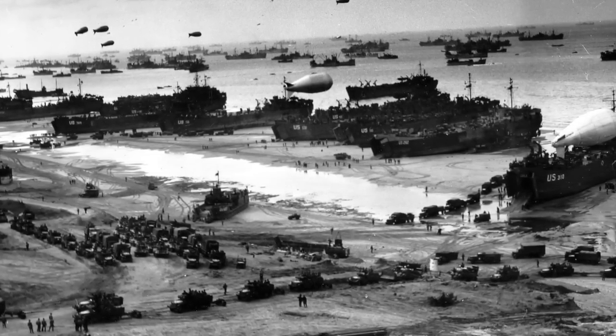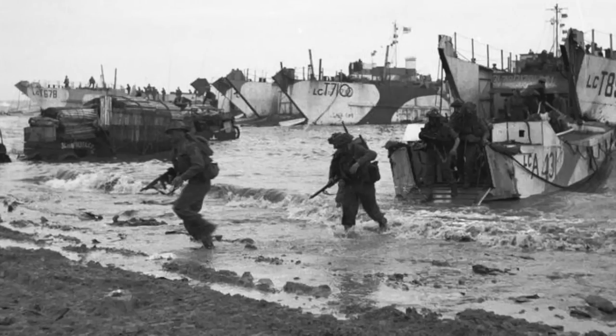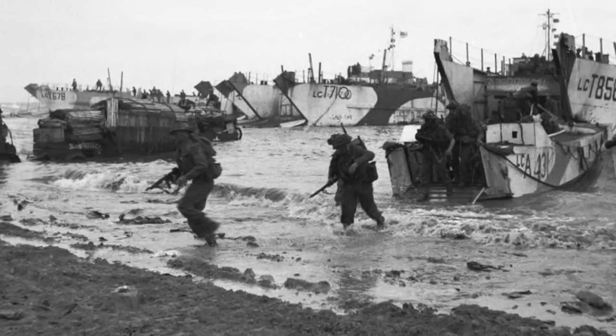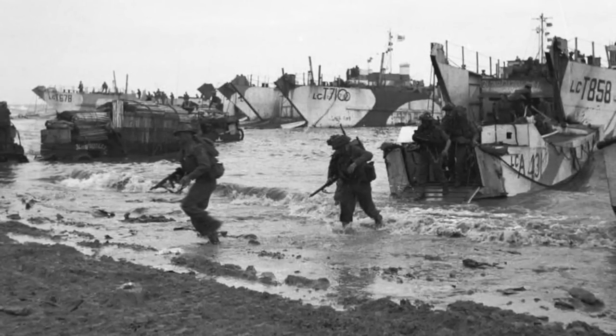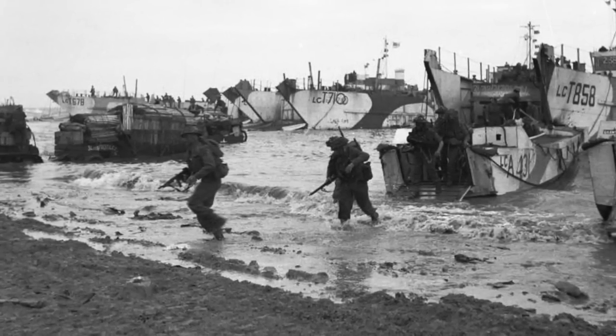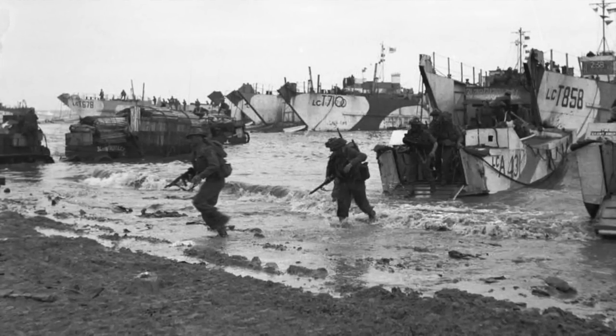The Quartermaster Graves Registration Service also emerged, and this was an attempt by the Americans to identify the bodies of the fallen using their dog tags, and they would then process the dead and inter them in the graves. There were many grave registration companies and groups set up by the different armies, and they had been trained in many different practices, from organising burial grounds to watching autopsies. But many of the men, despite their hardy training, had not been prepared for the actual act of dealing with the dead.